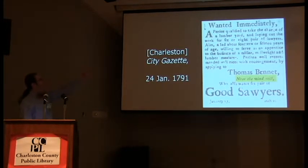And he wants someone immediately, well qualified to take charge of a lumber yard, laying out the work for 6 or 8 pairs of sawyers. Also, he wants a lad of about 14 or 15 years of age, willing to serve as an apprentice to the business of a miller, millwright, and lumber measurer.